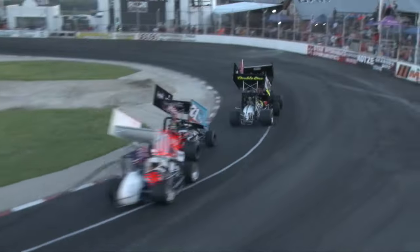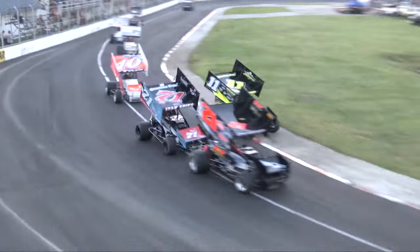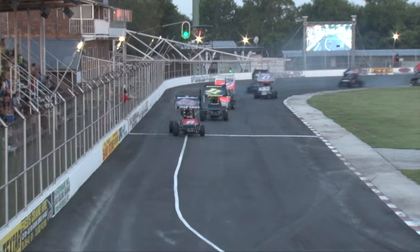The white flag is out as they go down into turn 1. Absolutely awesome stuff. There's the 71 car diving on the inside. Oh, it's cost him. Carlson Jr. going a little bit too high. Comes straight back at him. Uses the inside of the track. And he gives a little tap there. Oh, the 21 car gets sent onto the inside of the track.